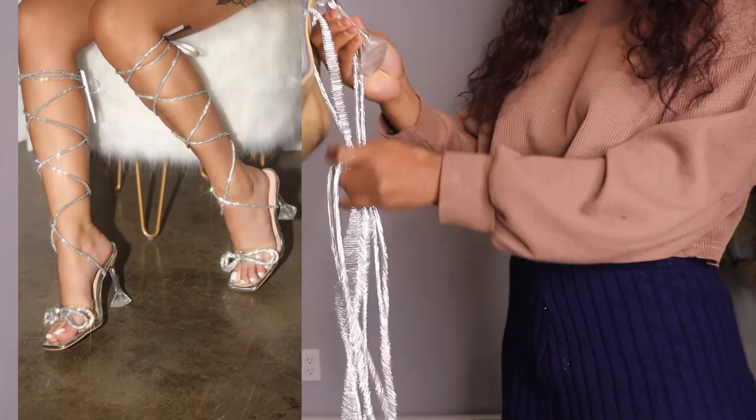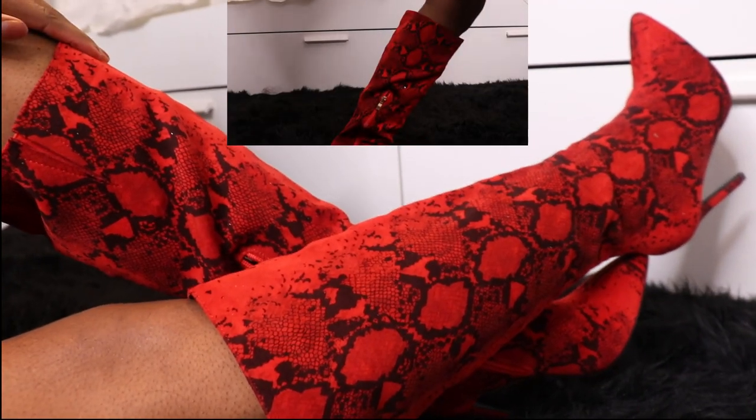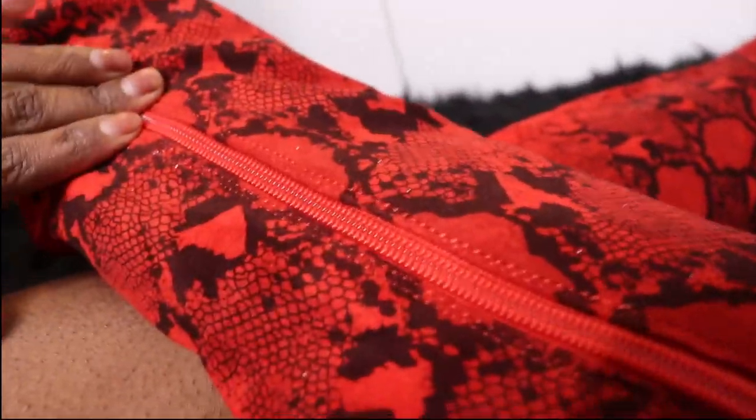I love it because it's clear, and clear heels go with anything. So this is how long the string is. You tie it all the way over here. These are the boots. I love them because they look very high fashion. I like the fact that the heel is not too short or too long. It's very soft also. I have those in black and red. I'm not sure if they have a different color. This is size 6 and it comes with a zipper. The zipper is red and has a gold holder. This is what it looks like. So the inside, I'm sorry for my ashy knees, the inside looks just like.